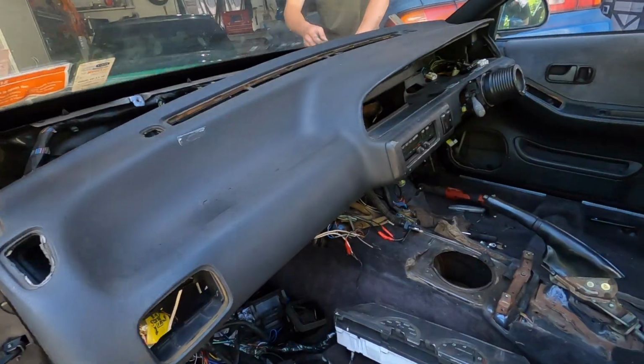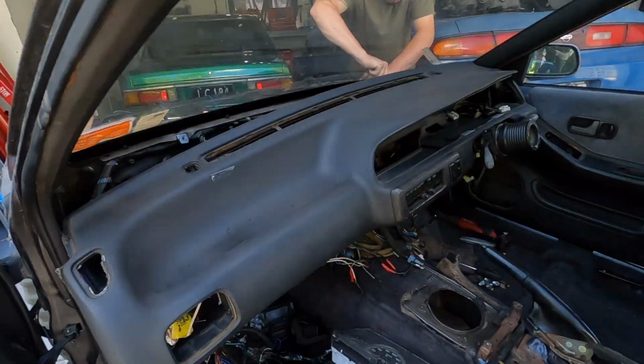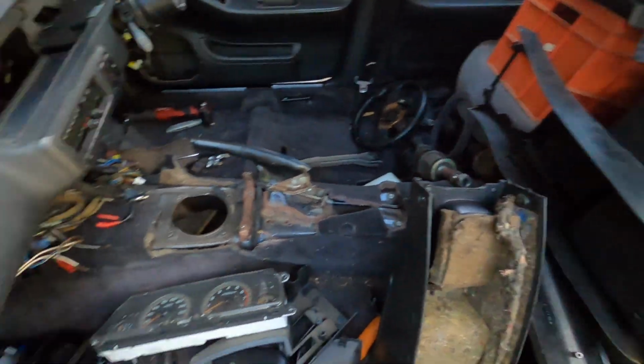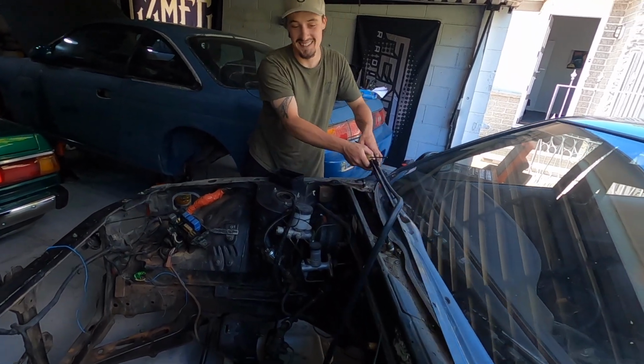I have never taken out a dash before, because I realized that to get all that loom out on that side, I've got to take the dash out, which I've got to do anyway because I want to completely gut this whole car of wiring. But so many parts in here. I've been using it as a parts car, and it's kind of annoying having to work over everything. But oh, so, yeah, nice. Send it. She's off.